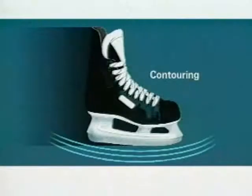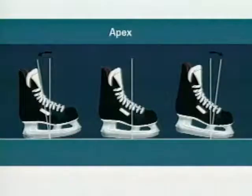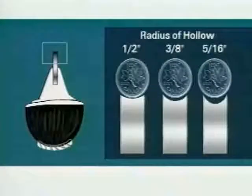Its contour or curve. That determines how much of the blade makes contact with the ice. The apex, that's the center of the contour. If it's in the wrong place, too far back or too far forward, the skater is automatically off balance. The radius of hollow is the groove between the blade's edges, and its depth will determine how much bite the blade has into the ice.